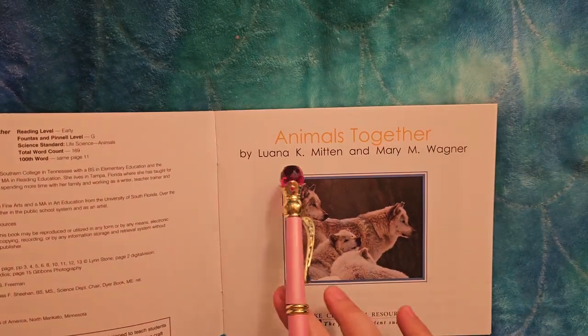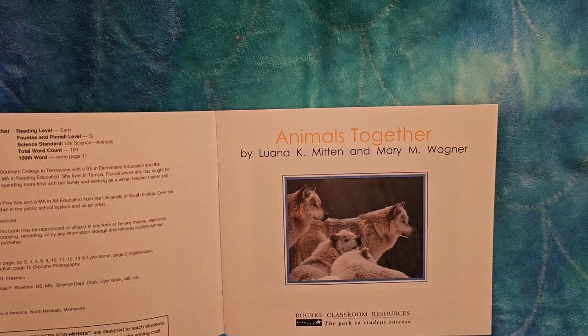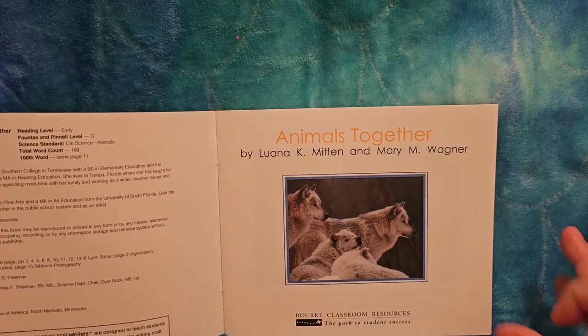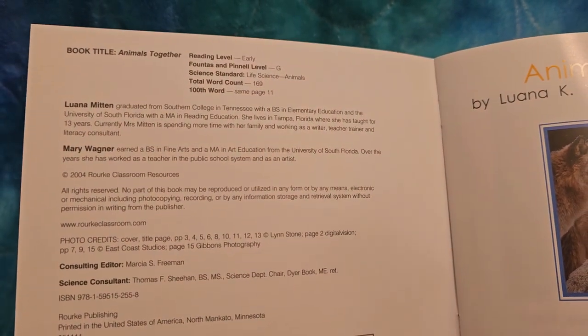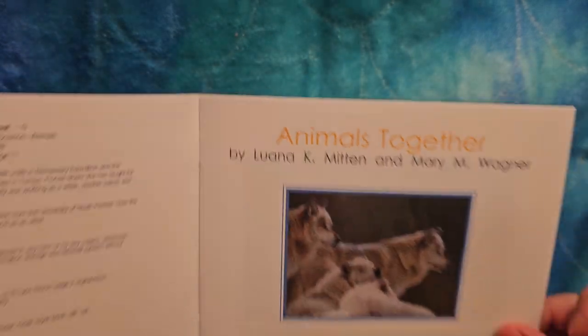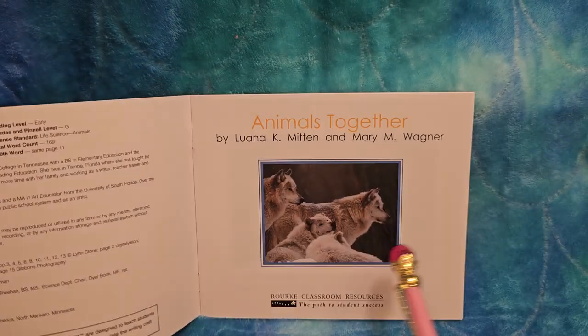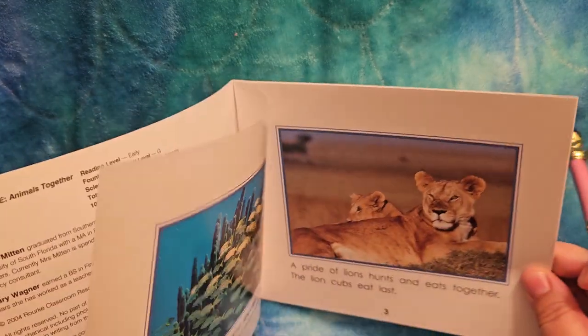Let's see. Animals Together by Luana K. Mitten and Mary M. Wagner. And if you want to see, there's some information about the authors and on the book. All right, oh, look, it's a little family of wolves. I believe those are gray wolves.